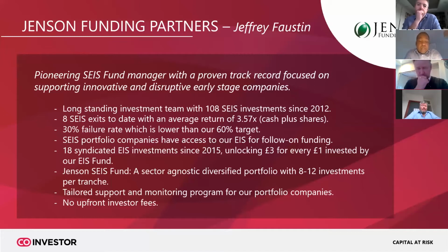Our minimum investment is £10,000, and then it goes up in multiples of £1,000. The size of the fund, because we're doing between 8 and 12, we do 1.5 million per tranche. We sometimes close 2 tranches in a year, but the way we do it is as soon as we have sufficient to deploy into 10 companies, we'll close that. And it's just an evergreen fund, so we close that and open it again. So in order to close, it's about a million to close. But then we open it as a new fund straight after that. So technically it's evergreen, if that answers your question.